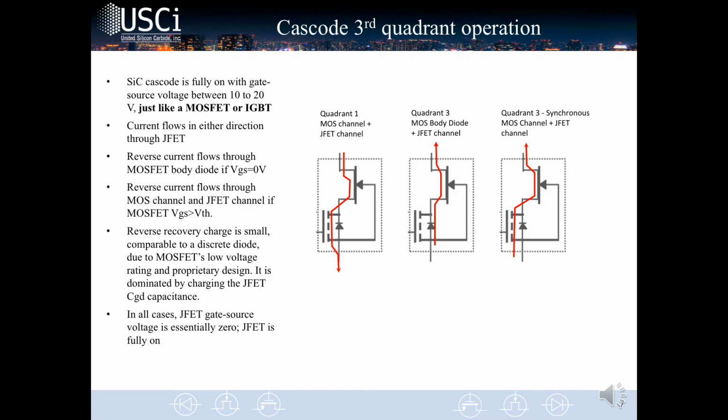The device in the third quadrant works exactly like a MOSFET or an IGBT with an FRD. What actually happens in the cascode when the channel is off, the current flows through the body diode of the low voltage MOSFET. This ensures that you get a plus zero point 0.7 volt bias on the gate of the JFET, leaving the JFET on, so the current then simply flows through the channel.